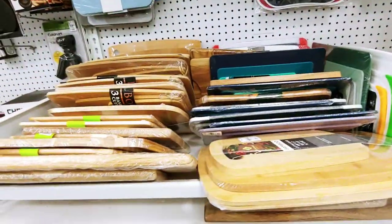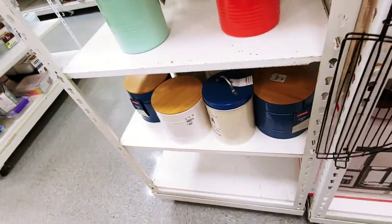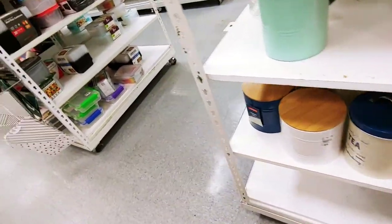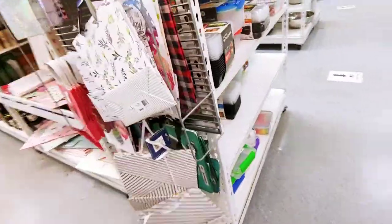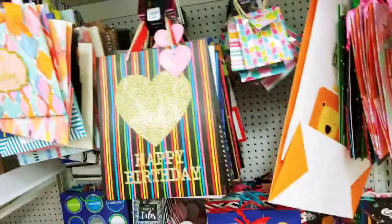This is the cutting boards. I bought one already from HomeGoods. Oh, we need some napkins. Let's see what they have. That's cute. No shopping bags.